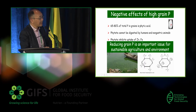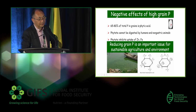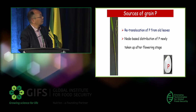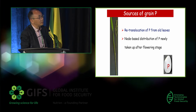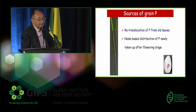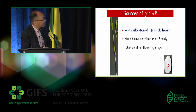So for many years, people have thought that reducing grain phosphorus is a very important issue for sustainable agriculture and the environment. So we want to know the source of grain phosphorus. Actually, there are two different sources. One is retranslocation of phosphorus from older leaves. The second is node-based distribution of phosphorus newly taken up after the flowering stage. We focus on the second one.